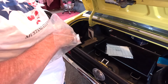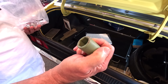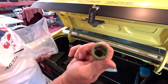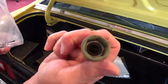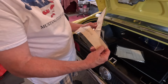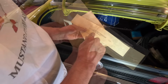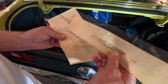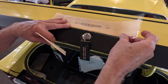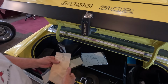And then this is a pretty cool piece too. That's an original assembly line socket for chrome lug nuts. See how it's recessed in there to fit the pointed head on the lug nut so it doesn't scratch it. And then these are just the backing off the original Ford 3M stickers that I put on the car. They say Boss 302, say 71 Boss 302. That's the deck lid. See how it's got a pattern to go around the trunk latch there? And then these go on the fender.